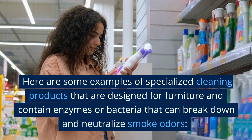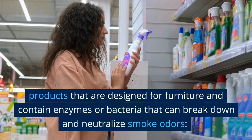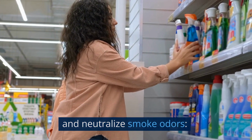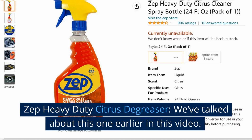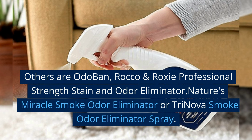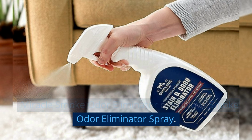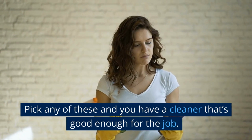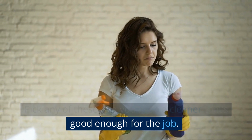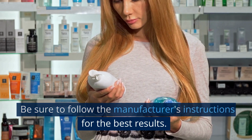Here are some examples of specialized cleaning products that are designed for furniture and contain enzymes or bacteria that can break down and neutralize smoke odors. ZEP Heavy Duty Citrus Degreaser. We've talked about this one earlier in this video. Others are Odor-absorbing, Rocco and Roxy Professional Strength Stain and Odor Eliminator, Nature's Miracle Smoke Odor Eliminator, or Trinova Smoke Odor Eliminator Spray. Pick any of these and you have a cleaner that's good enough for the job. Be sure to follow the manufacturer's instructions for the best results.